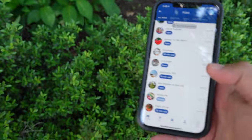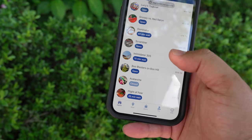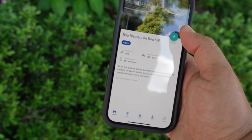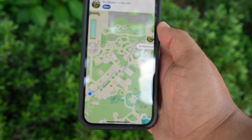Alright, so just wanted to pull up the app again. Let's take a look and see where Boo Blasters is as far as wait, and get it to navigate us there. Where are you, Boo Blasters? There we are, it is open, and it's a 6-minute walk. Doesn't have a wait, but I'm sure we'll find out when we get there.